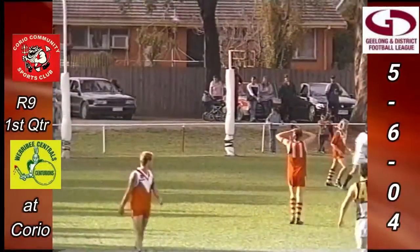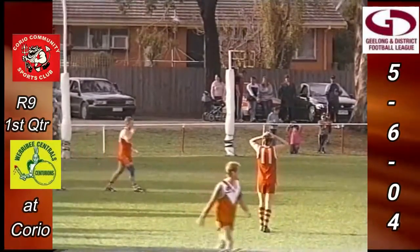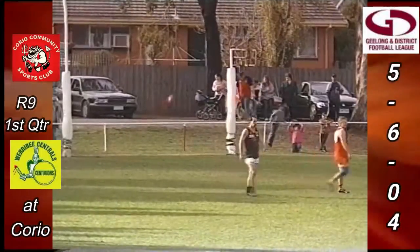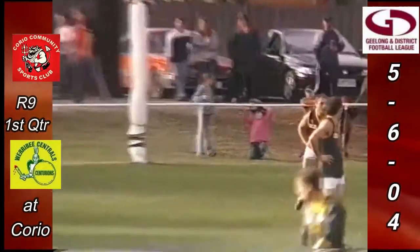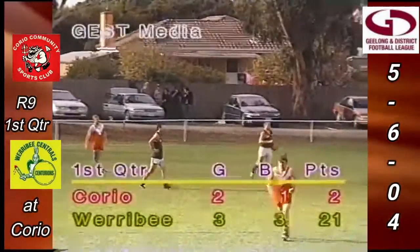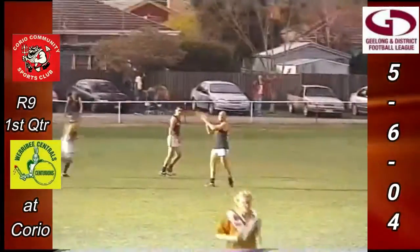What's happened here? Blood rule, perhaps? No, 50. Oh, speaking out of turn. I think so. So 2-1-13 Corio. They trail Werribee Centrals 3-3-21. Victory Trophy's first quarter scoreboard, 22 minutes gone.